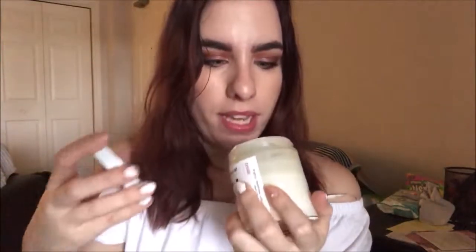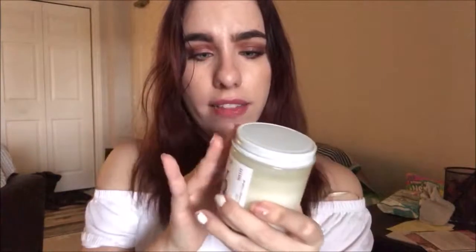I literally burned this for only 30 minutes max, and I let the wax kind of just harden up. Because there's a lot of essential oils in this, the wax itself stays liquidy and runny for a good amount of time. And I literally have no other words for this besides it is amazing.